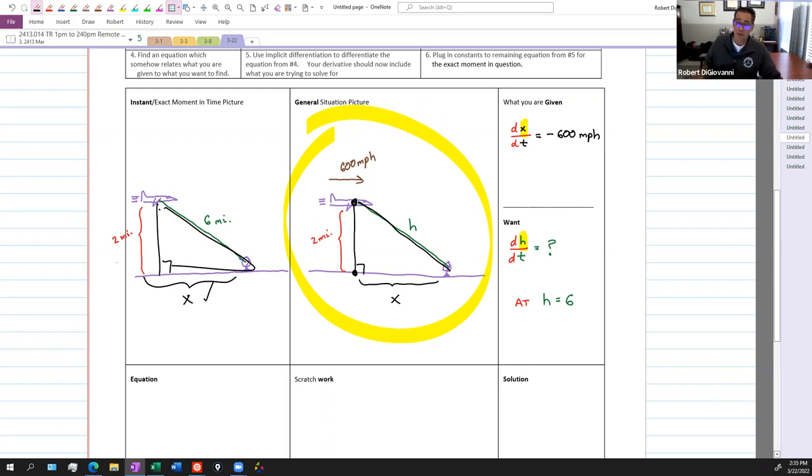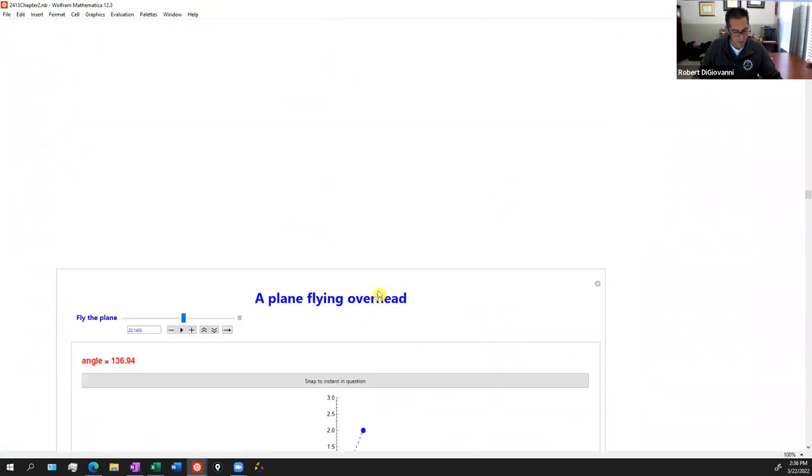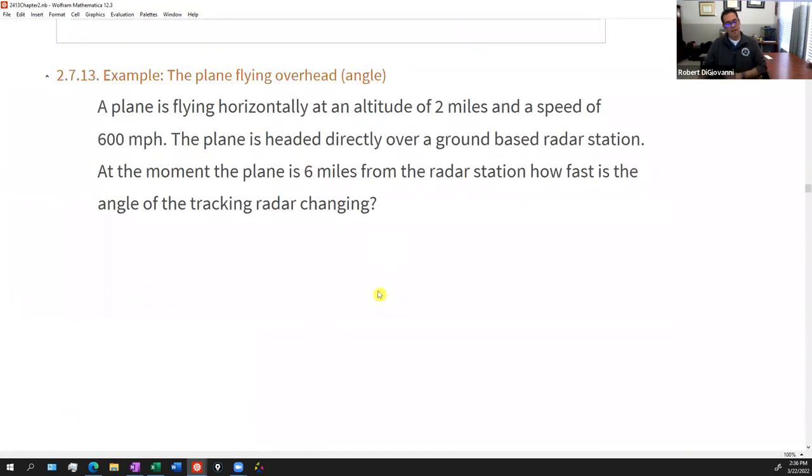As a challenge problem, this isn't extra credit or bonus, just for your own benefit, we're going to talk about this problem next time, which is the same problem we just did. Read that. Plane is flying horizontally at an altitude of 2 miles and speed of 600 miles per hour. Same plane, okay? The plane is headed directly over a ground-based radar station. At the moment, the plane is 6 miles from the radar. This is the same problem, yes? So far? Look what it's asking for, though. How fast is the angle of the tracking radar changing?